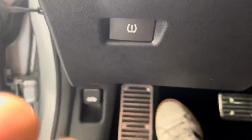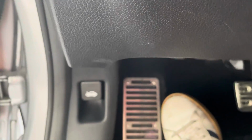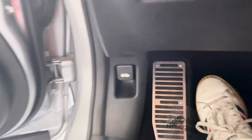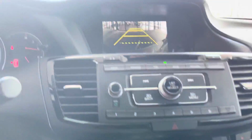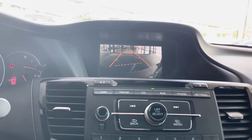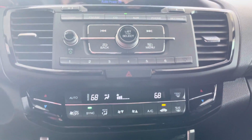We have trunk release and gas release right down here. Some more traction controls. We have one more button down here. Then we have the hood release down there. Here's the shifter for CVT. It's got parking sensors and a rear view camera with active trajectory. Some more storage down here, USB ports and power outlet, a lot of storage, deep storage, hand brake. Then we have dual zone climate control with these LEDs.